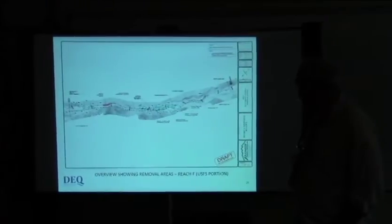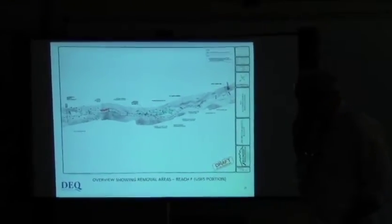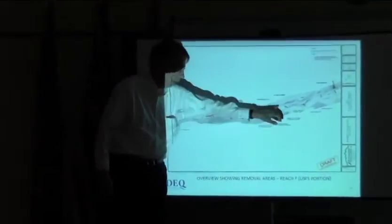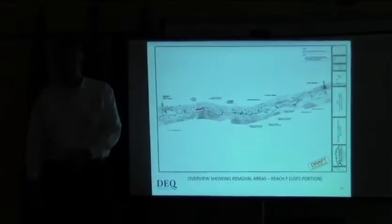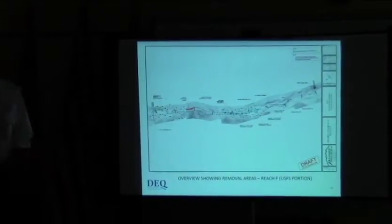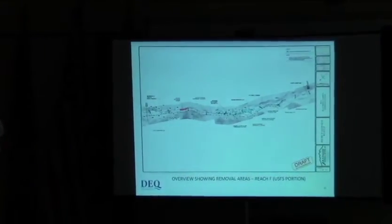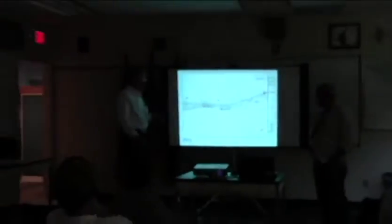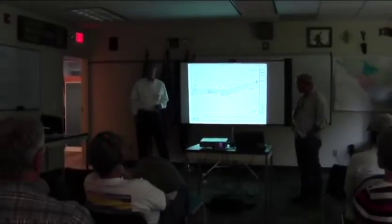Okay, just to point out, right up here is the Marietta claim up in this zone. This is what I call a massive tails deposit. That makes up 60% of the tails that are within Flat Creek that are on Forest Service administered land. And that's why we're going to go after those with the help of Joel's contractor.